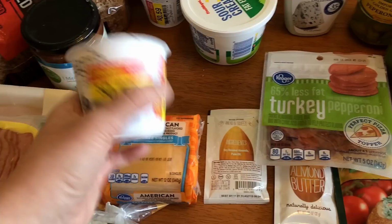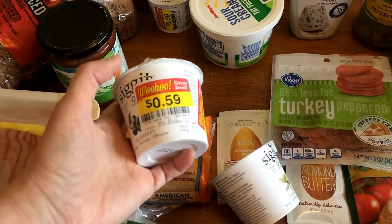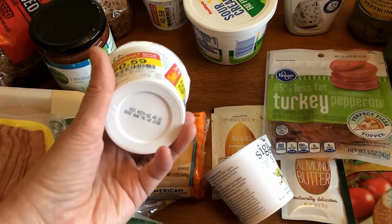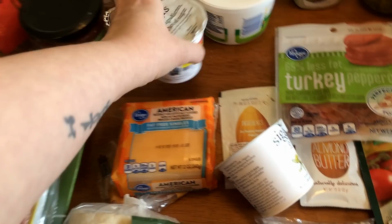Now this is a new product to me. These are the Siggi's yogurts. Here, let me show you one that doesn't have discount stickers. The reason why I picked them up is because they were on sale for one thing, but then they were even more on sale for these ones that are going to expire by April 6th. So I thought, well, that's fine. Anyway, I've been wanting to pick these up.